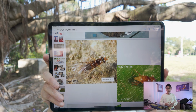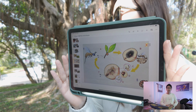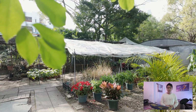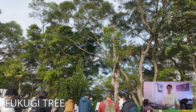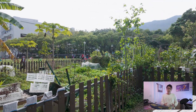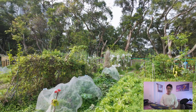Throughout the whole tour, I love how the tour guide used an iPad to show us interesting facts, like for example how banyan trees are pollinated by tiny wasps. And nearby, we saw a nursery cultivating plants. Unfortunately, it was closed. And we were also introduced to a fukuji tree, which is actually fire repellent, an interesting fact about nature. Next, we saw an organic farm established around 2021, which is currently maintained by staff, a living example of the campus push for sustainable farming.